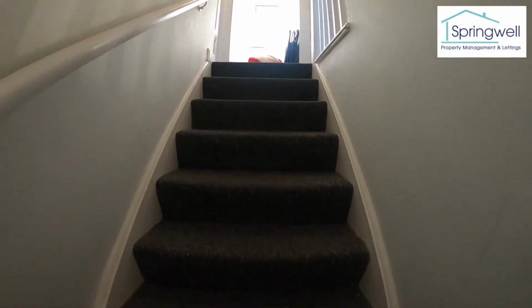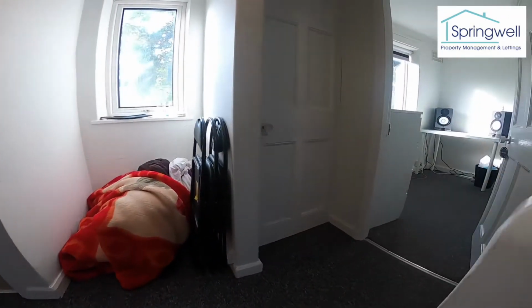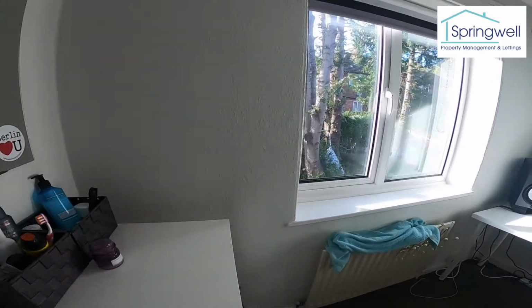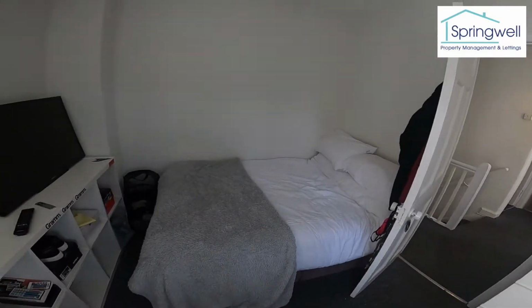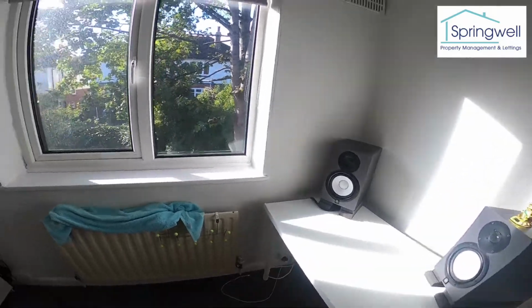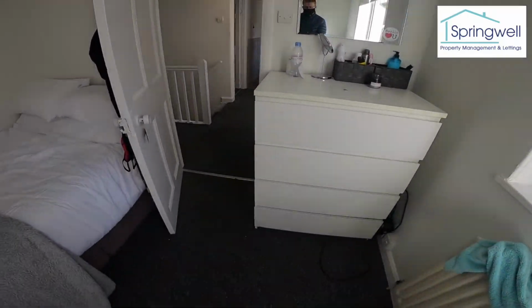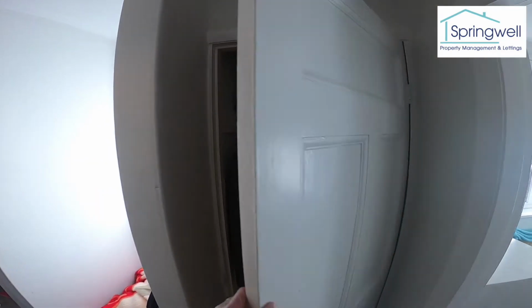If we go upstairs to the first floor. So the house is currently tenanted at the moment. So into bedroom number two again. Double bed, some shelving units there. Desk there. Looking out onto the garden, and chest of drawers there. And this room's got a built-in wardrobe just outside.